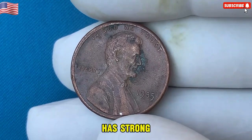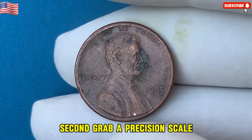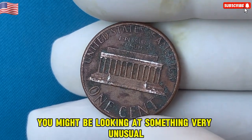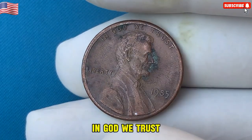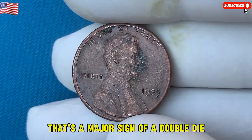If the coin has strong, clear details and still shines, it could be uncirculated. Second, grab a precision scale. Weigh your penny. If it's heavier than 2.5 grams, you might be looking at something very unusual. Third, check for doubling. Look at Liberty, In God We Trust, and the numbers in the date. If they appear blurred or doubled, that's a major sign of a double die.